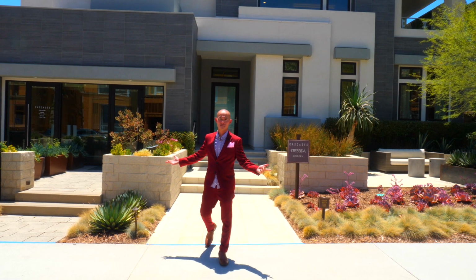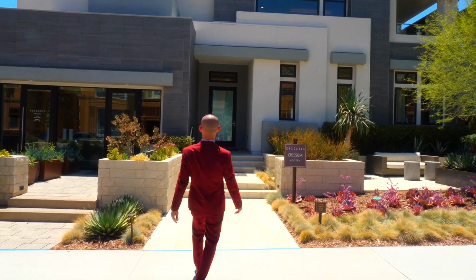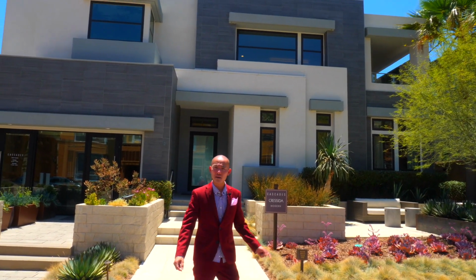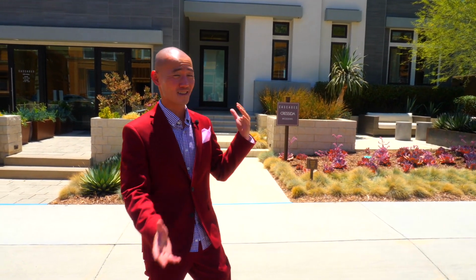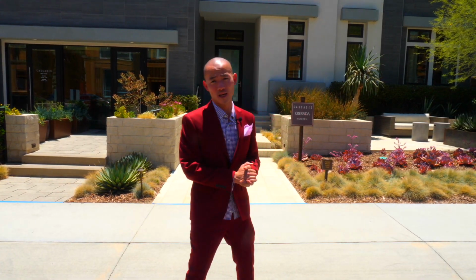How do you guys like the front? Nice. I'm pretty sure you guys could pick the colors too. If you don't like this color, you could choose the other colors. You guys ready? Let's go.